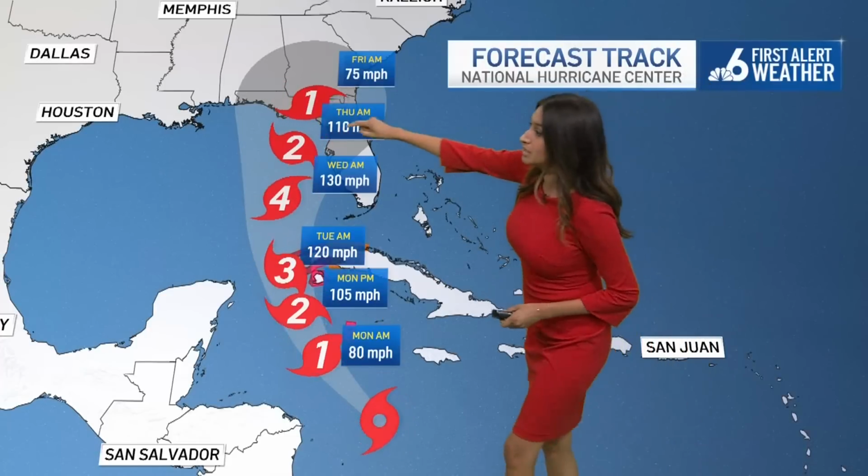But again, notice that cone. Notice how widespread that cone is. Really, the northern and western parts of Florida will be dealing with that chance to see this storm wiggle over the next couple of days.